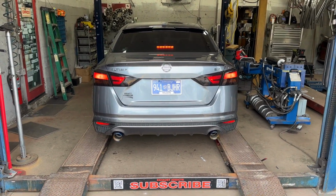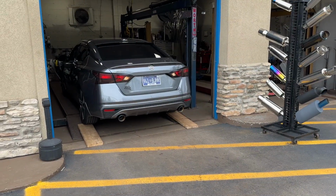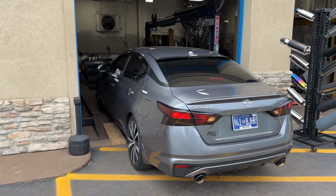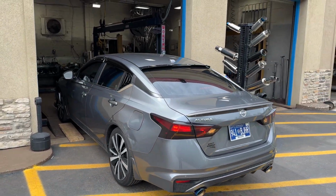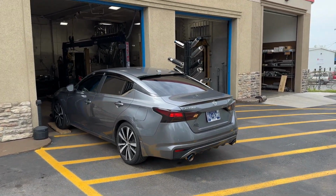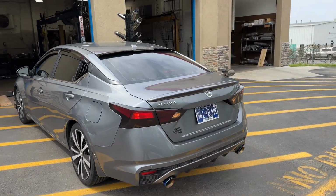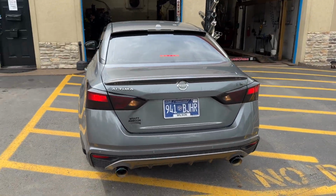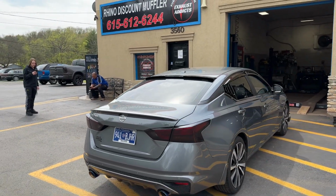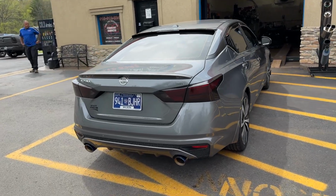Go ahead and back it up. It's quite an idle too, which is good. It's not obnoxious, you know. Nissan Altima. Got a lot of custom accents on it. It's nice. That sounds good. I like it.